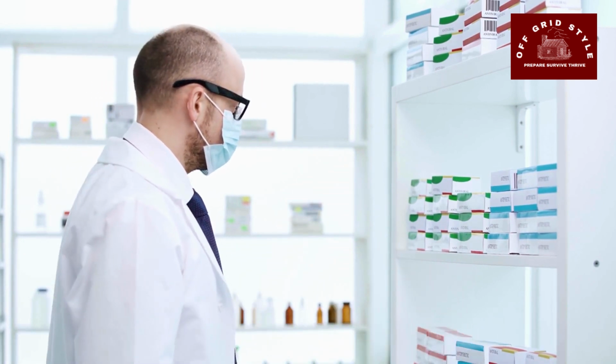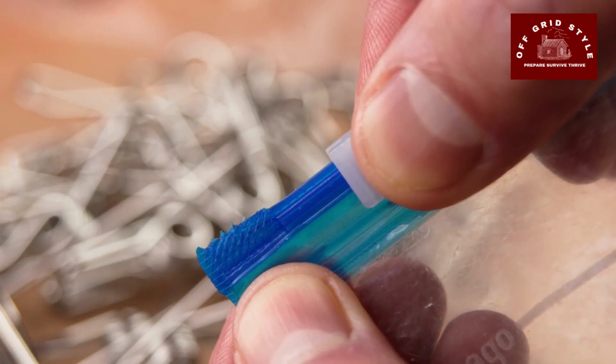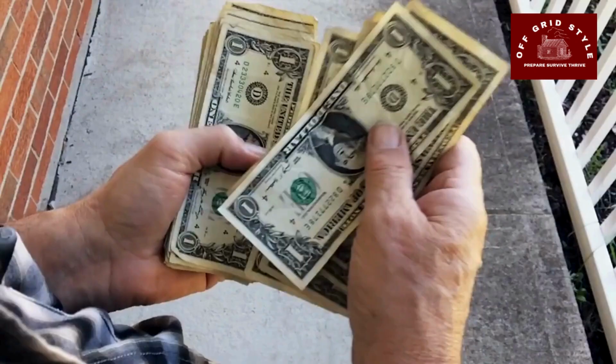You'll want to safeguard your important documents like identification, insurance policies, medical records, and your emergency contact information. You'll want to keep them in a waterproof and portable holder.